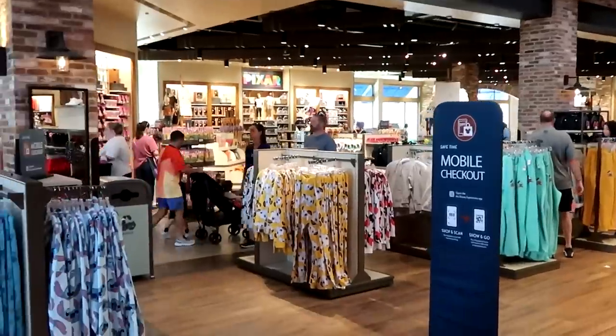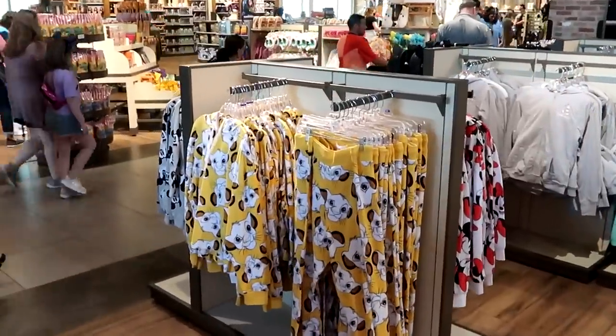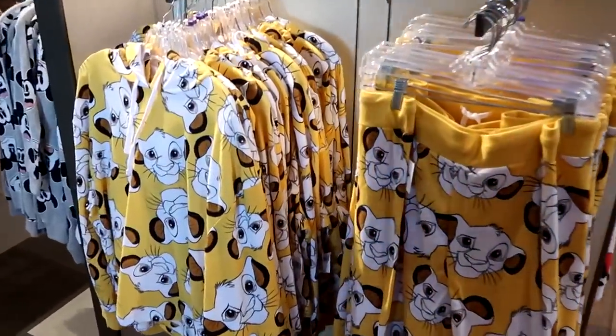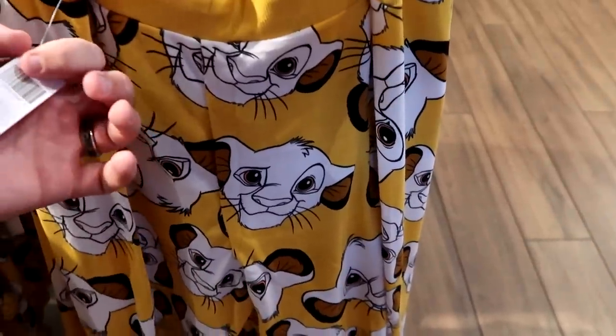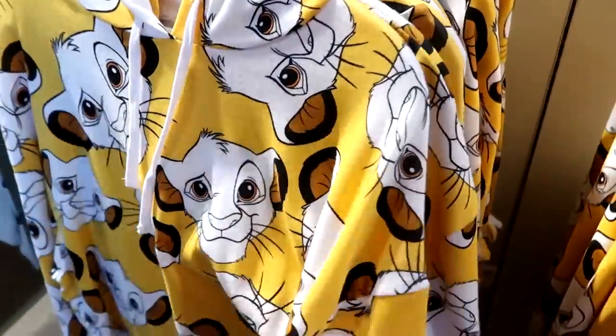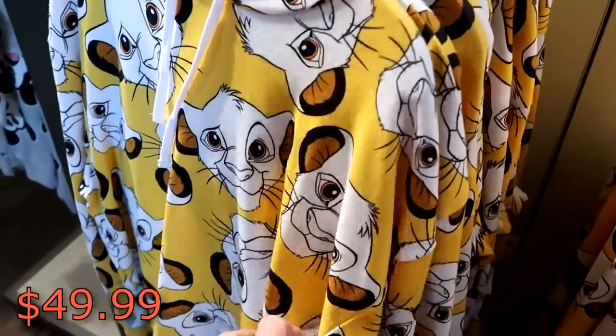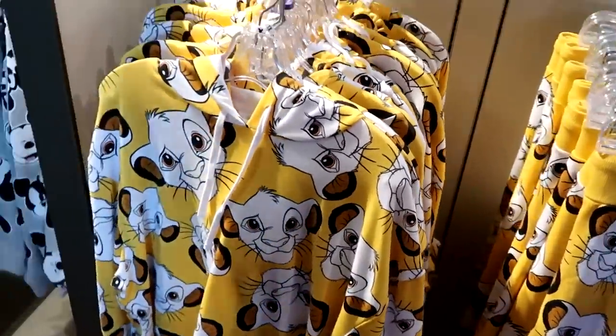I do want to head over in this section though and show you guys the latest offerings that they have. Like, check out this little set here of Simba. You can actually get the sweatpants here. They are $49.99. And they do actually have the matching pullover hoodie, $49.99. I love that design though. You got Simba all over the place.